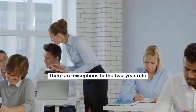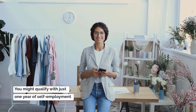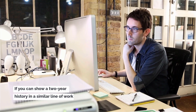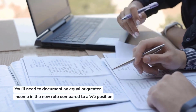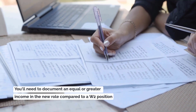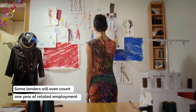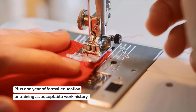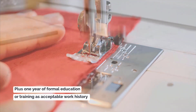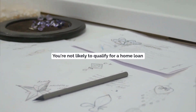However, there are exceptions to the 2-year rule. You might qualify with just 1 year of self-employment if you can show a 2-year history in a similar line of work. You'll need to document an equal or greater income in the new role compared to the W-2 position. Some lenders will even count 1 year of related employment plus 1 year of formal education or training as an acceptable work history. If you've been self-employed for less than a year, you're not likely to qualify for a home loan.